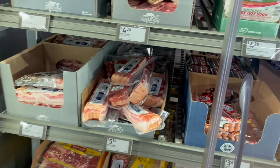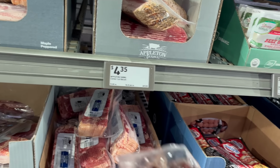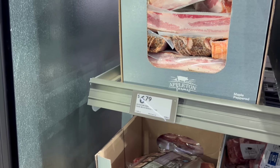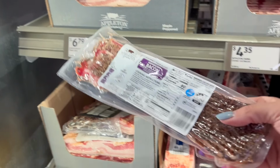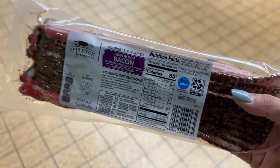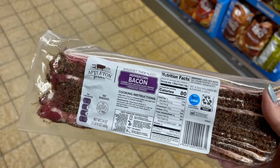Okay, I am making bacon bits, and that is in the wrong area. Peppercorn bacon goes over there. Actually, I'm gonna get this. $6.79. I'm making this to top our baked potato soup, and I'm also getting it to put on top of our loaded hash browns, which is tonight's dinner.